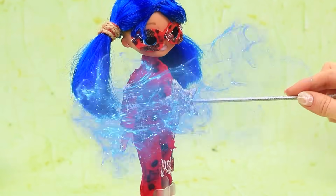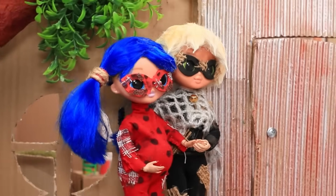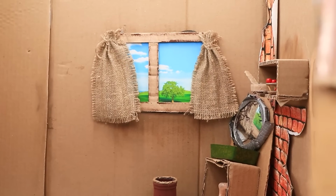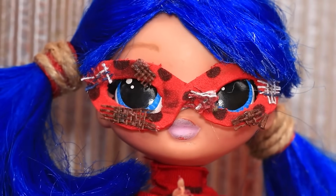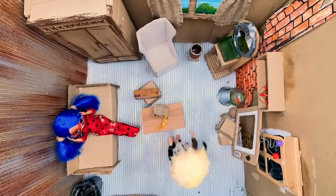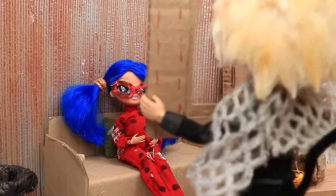Ladybug will have a baby! Wow! Oh, am I pregnant? What will happen next? Cat Noir took his wife to a new apartment. Welcome home! This is our cozy house. It feels so empty. Don't worry, I'll arrange everything. What are you thinking? Cat Noir brought furniture. How about now? It got much better. Sit down comfortably. I'll show you a performance.